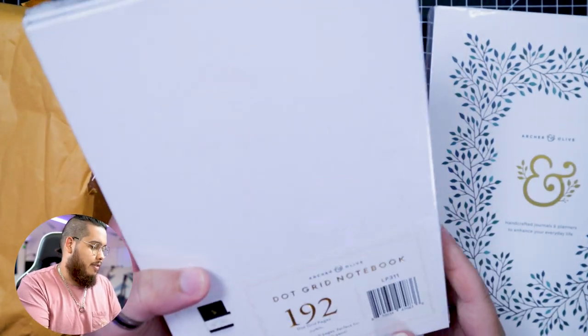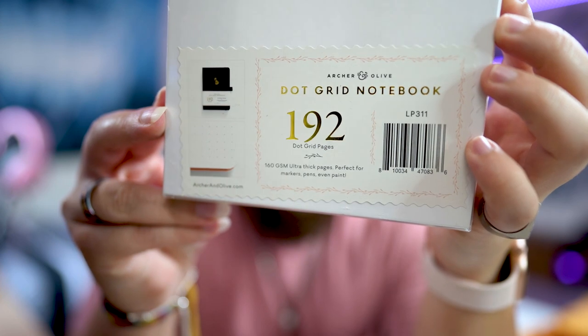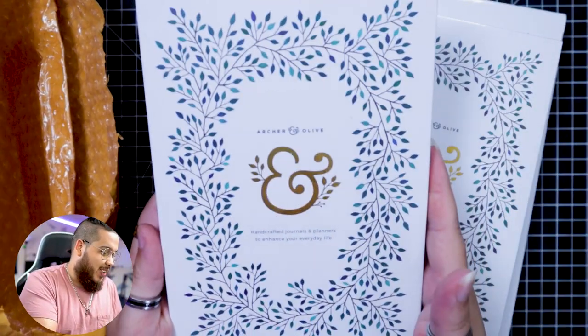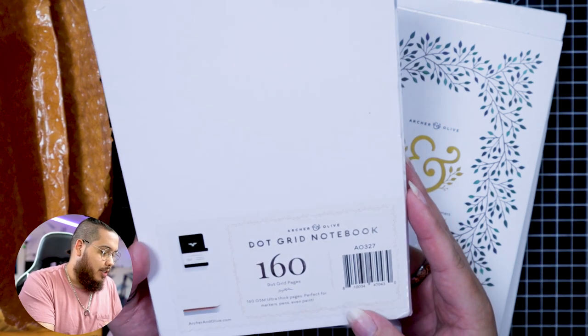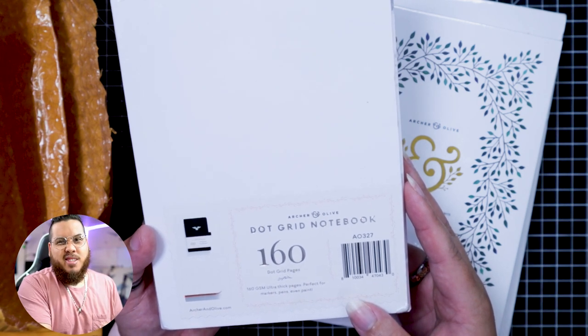Oh, okay. We have a second dot grid notebook. This one's 192 pages. This one's 160. Okay, and for our third one, three notebooks. We got three notebooks with these. Also a dot grid, 160 pages of dot grid. I could not have asked for anything better other than the traveler's journal. I kind of wanted the traveler's notebook, but I got them now.